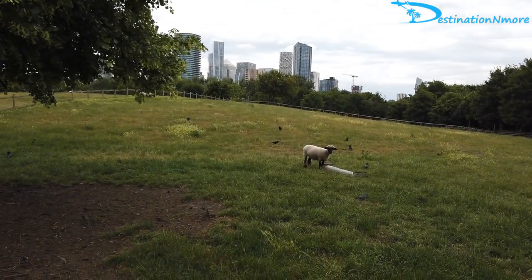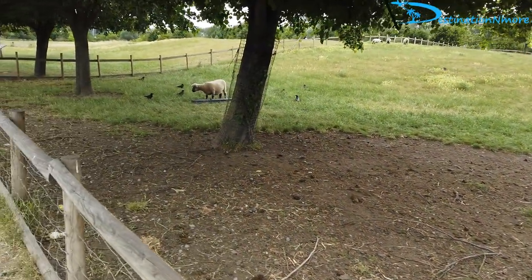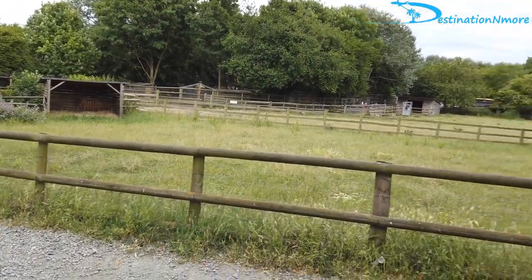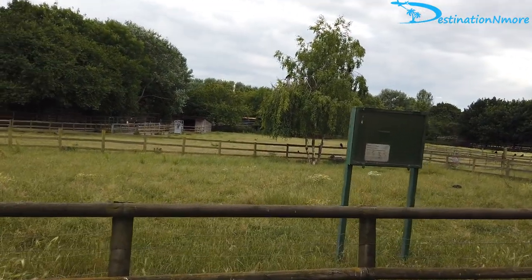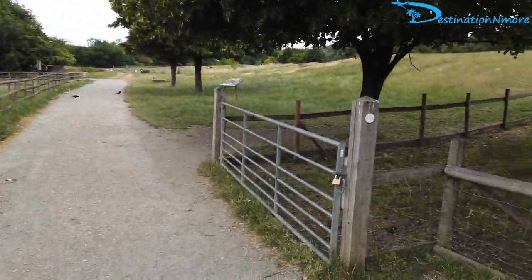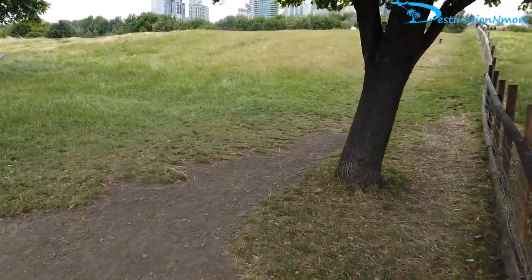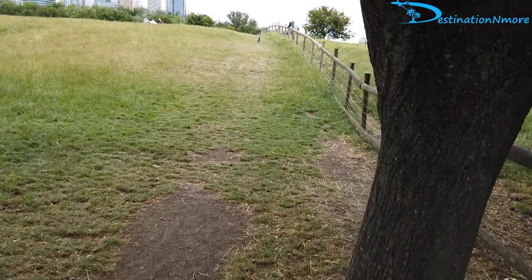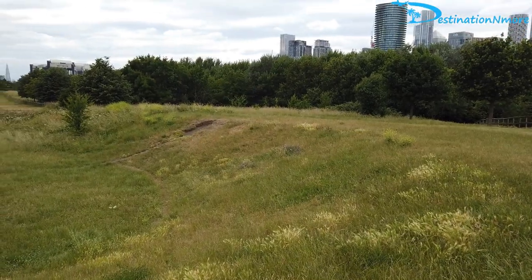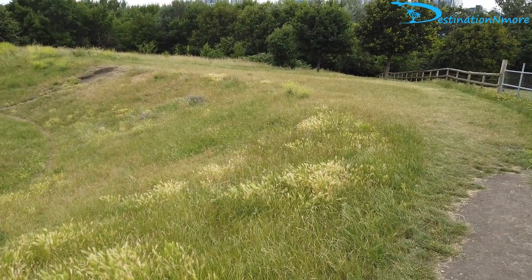Yeah, that is the city. Even the sheep says that's the city. This is Mudchute Farm and Park.